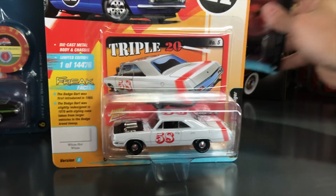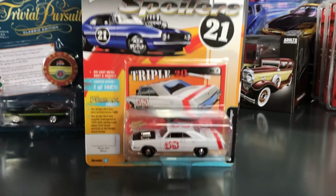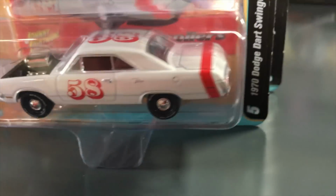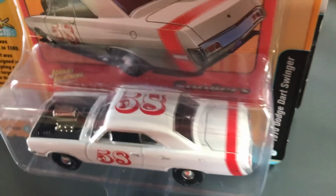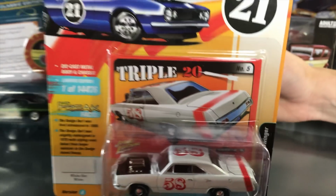And fifth in the release, our Johnny Lightning version of the 1970 Dodge Dart Swinger in the Spoilers series. So it's got the Spoilers numbers on the side of it. Got the engine sticking out of the top. White with the red striping along the side. White letter tires. Really great detailing on that one.